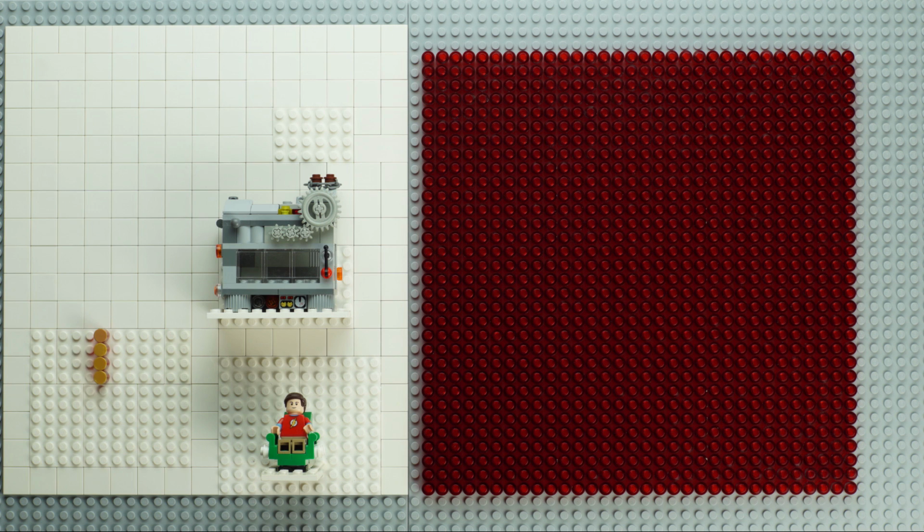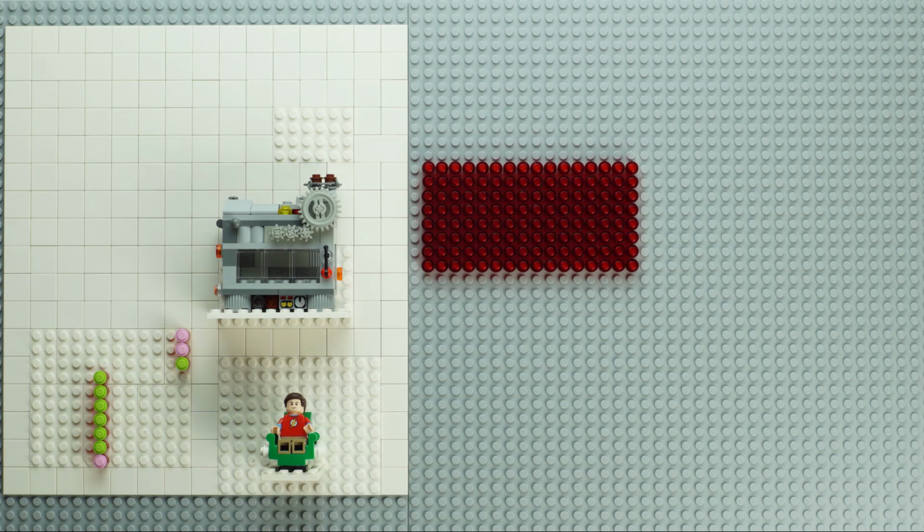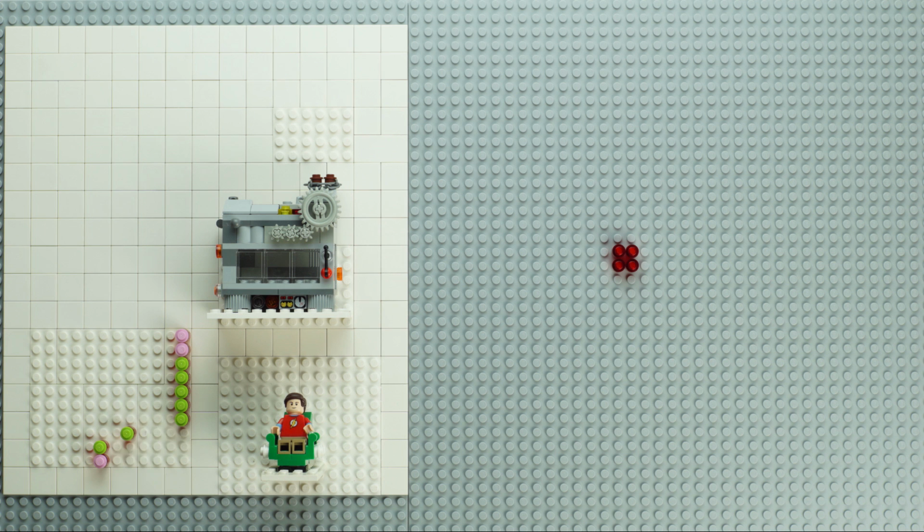Let's run a full simulation. The pink stud tells us the antidote is in the top rectangle. The second pink stud tells us it's in the left square. Bottom rectangle. Right square. Bottom rectangle. Right square. Bottom rectangle. Right square. Bottom rectangle. And finally, left square.